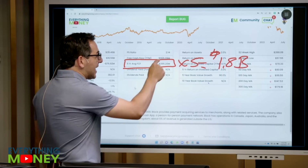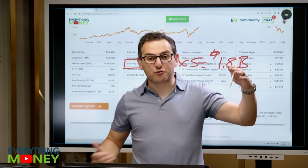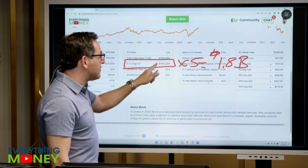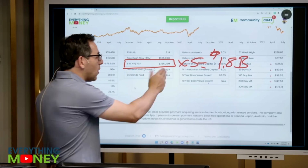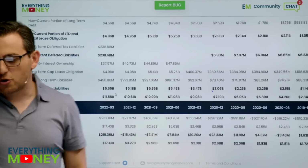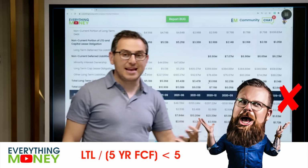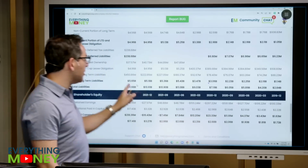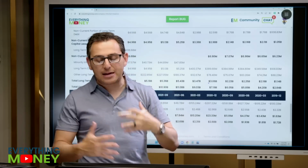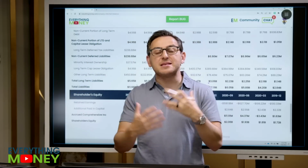Now keep in mind, guys, last year's free cash flow was almost $1 billion. Fast-growing companies, that's the problem. They're growing so fast that the average of the last 5 years will be much lower. But for our software, 1.8 billion is where we want to look at. So we go to the balance sheet, we scroll all the way to the bottom, total long-term liabilities of 5.65 billion. Now, even on last year's free cash flow of 965 million, this is still too much. So it's just again, I don't know if this is good or bad because it's a fast-growing company. So we have to sit there and look at it from a stable standpoint.